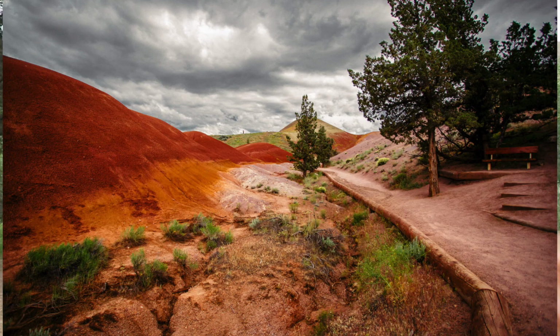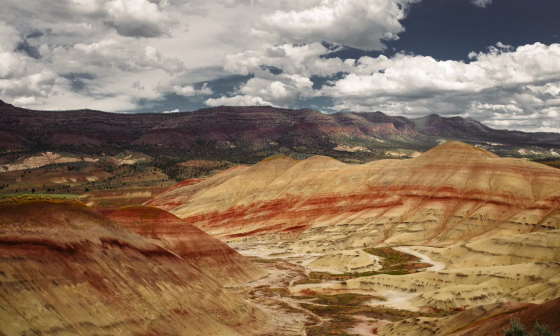Okay, so that is it. That is the Painted Hills. It's a short visit. If you're trying to nail through sites, you can definitely do it easily within a half hour, I think. But you should definitely spend more time there. It is gorgeous. There's some hiking trails. I think the longest hiking trail is about 2.8 miles, so you can go do that if you're really itching to get your body moving.